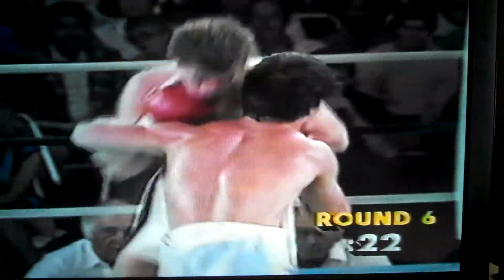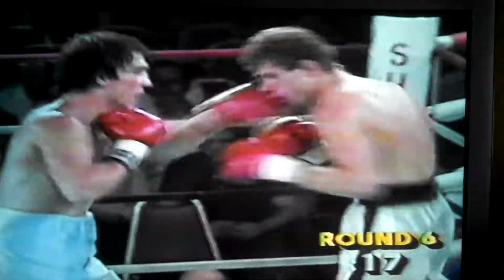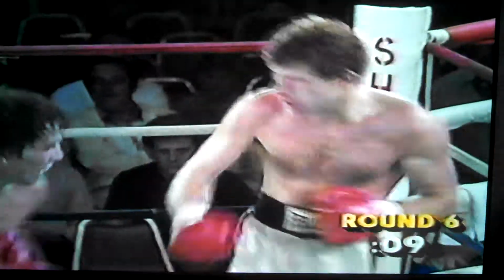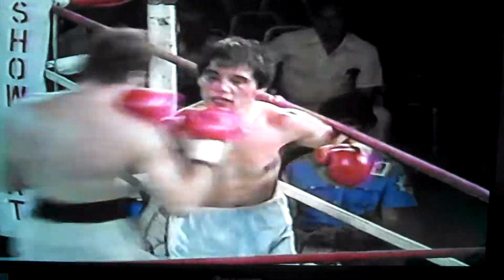Closing seconds of the 6th round, Michaliszyn pawing that right hand into the face of Haugen. Pretty good combination. Haugen coming back, trying to load up for that big right hand here in the 6th. Now unofficially, Haugen is leading going into this final round, but again, it could be a very, very close one before it's all over tonight.